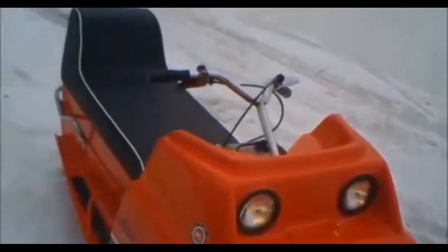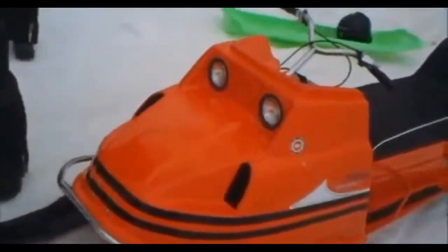My vintage 1971 Ariens Aero 300S. And cut.